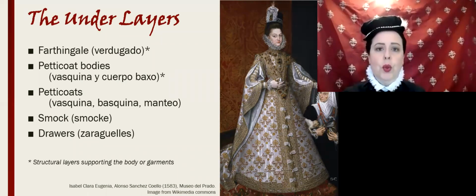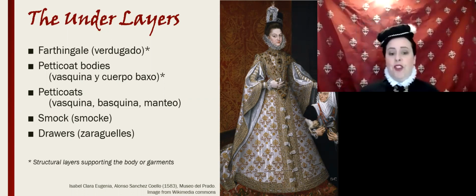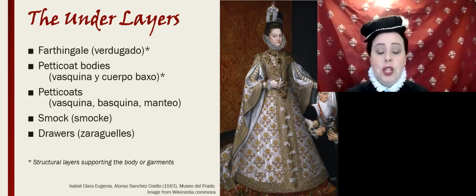Underneath, we know that they must be wearing petticoats of various types. The terms associated here are vasquina, basquina, and manteo. So there is that fabulous wrap skirt that Matthew Nagy and Amanda Laporta have done amazing reconstructions of. And it's an amazingly convenient underlayer to wear with this style of dress.